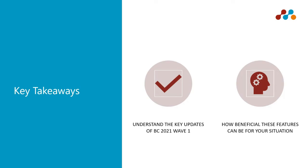Just to give you a background, Microsoft releases 2 major updates for Business Central every year. One is in April, which is called Wave 1, and we are discussing this release of 2021 in this session. And another one will be in October and is called Wave 2.